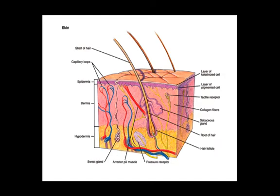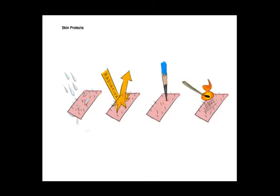So, skin is one of the largest organs in the body in both surface area and weight. It consists of two layers, the epidermis and dermis. And skin has three main functions: protection, regulation, and sensation. Skin provides protection from mechanical impacts and pressure, variations in temperature, microorganisms, radiation, and chemicals. And melanin, the skin's brown pigment, is a natural sunscreen that protects us from the harmful effects of UV rays.